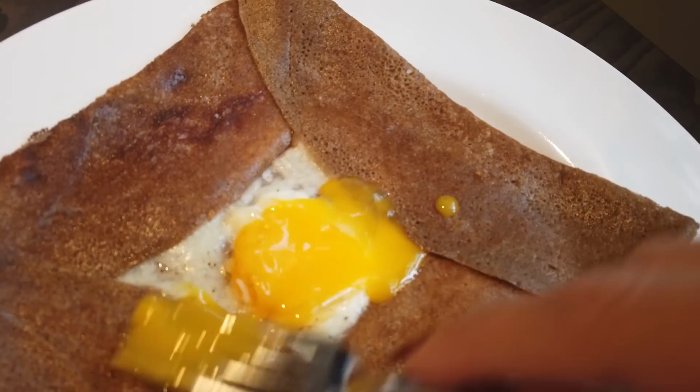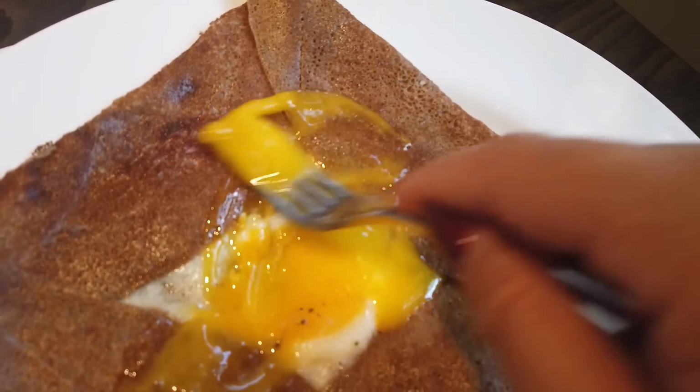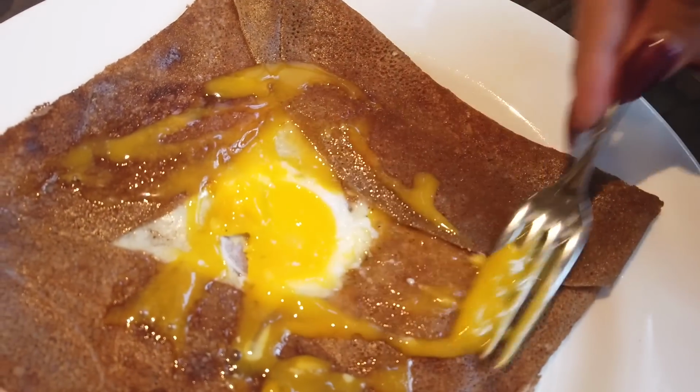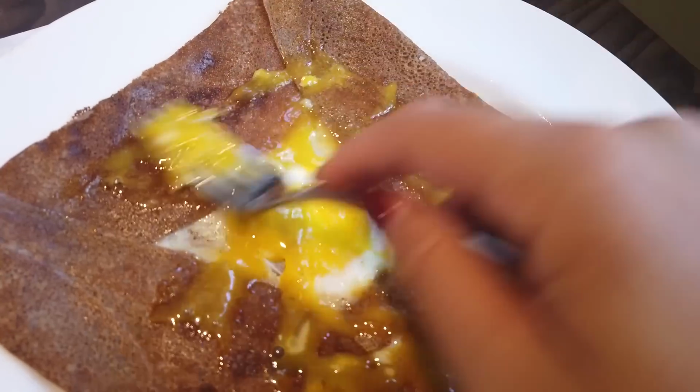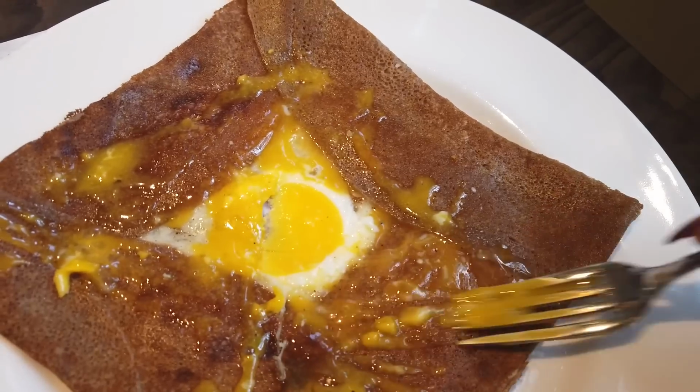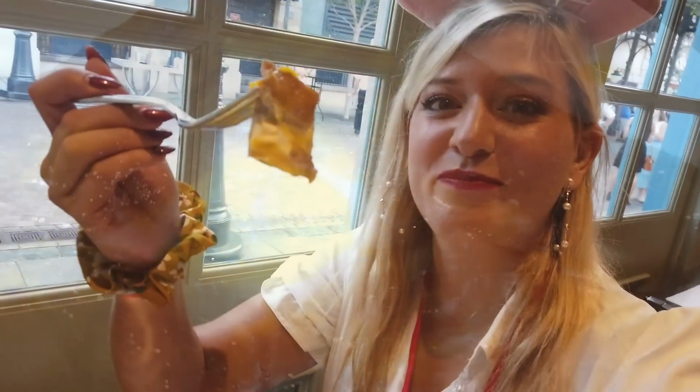Oh, yeah. And the culinary director told me you gotta break it and then spread it all over. This is the authentic French way, although I presume they eat more delicately than I do. And you gotta get the egg all over every bite, not just the middle pieces. Bon appetit!